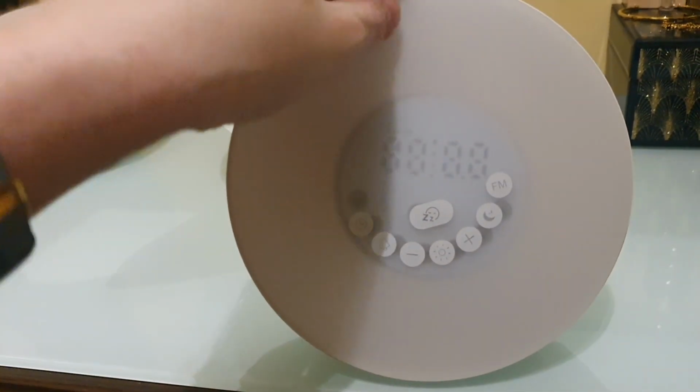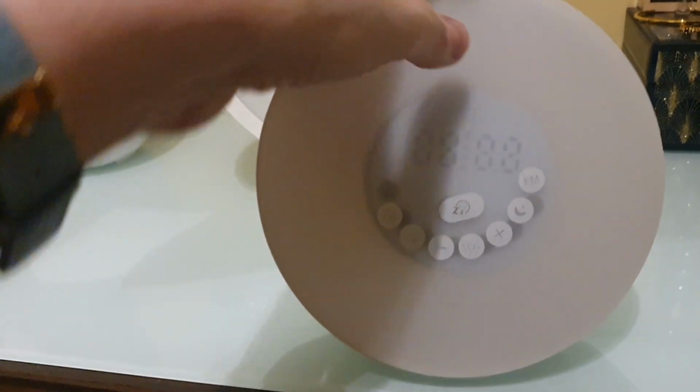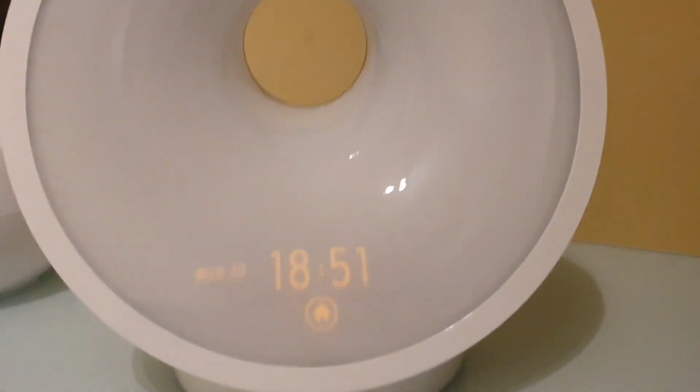This did last me 2.5 years, and it was really great because we have blackout blinds here, or should I say blackout doors rather. So I got this one instead. I'm really impressed with this.